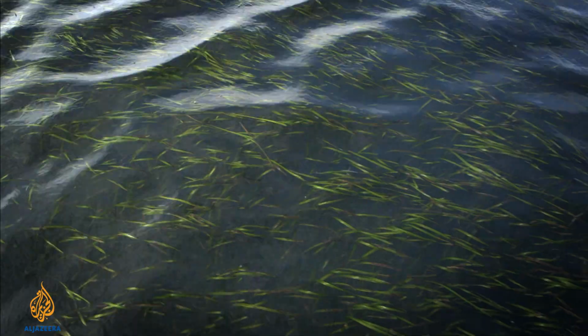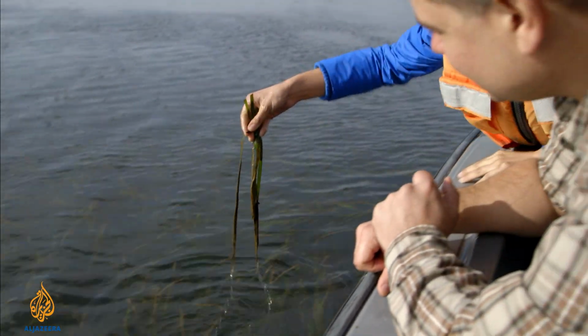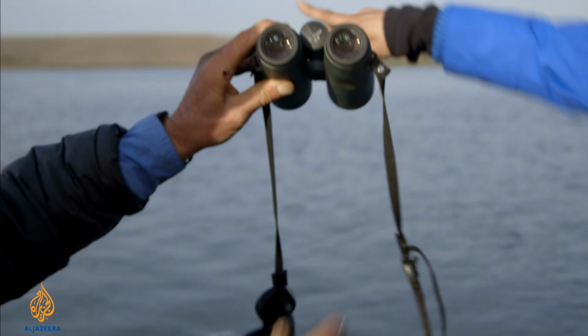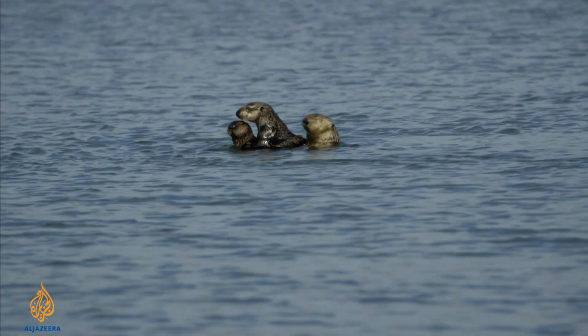Over half of the world's seagrass meadows are in decline. But here in Elkhorn Slough, they're making a surprising comeback, thanks to some curious little critters with big appetites. Look through here. Oh, wow.